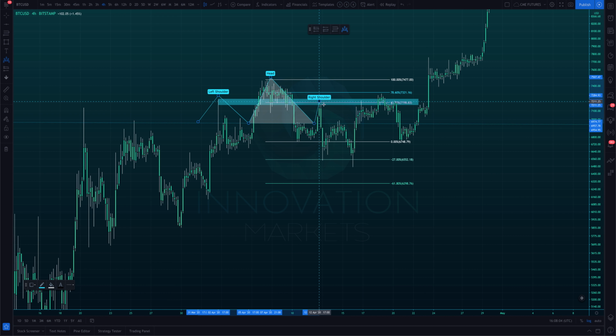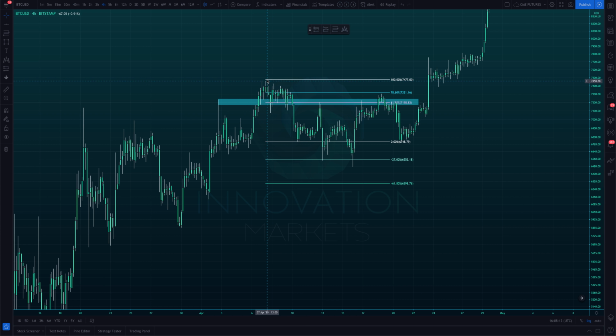Bang, bang, push that lower, shoulder, head, shoulder. What does that correlate with? Once you go from A to B to C to D, that would have actually been an instant profitable trade.